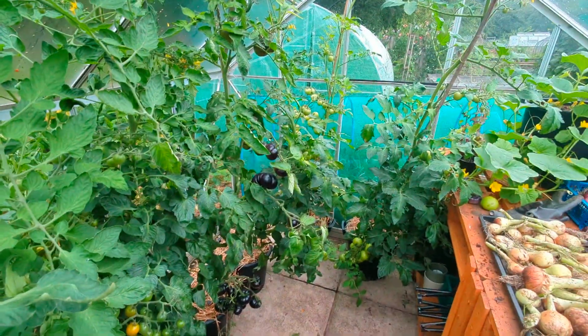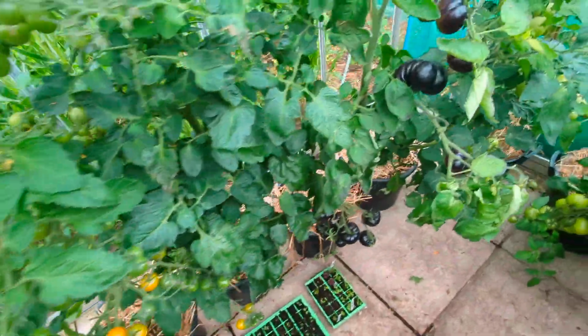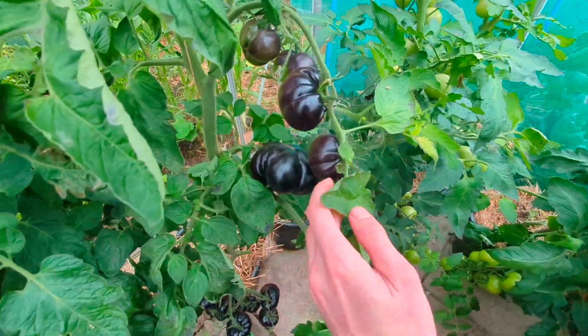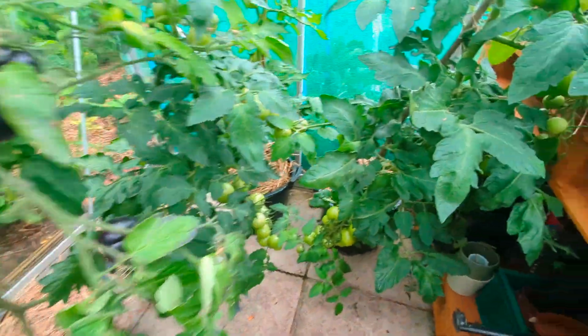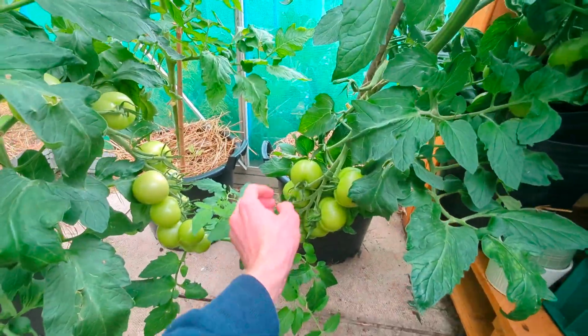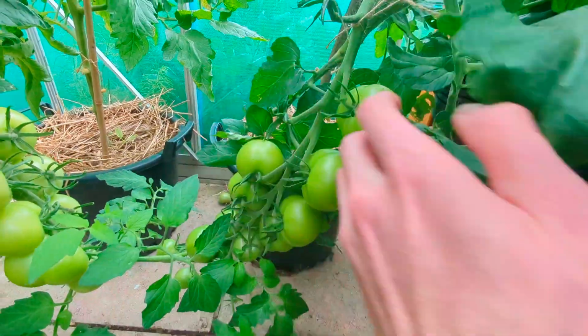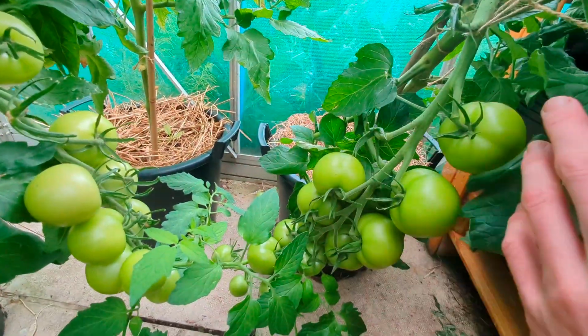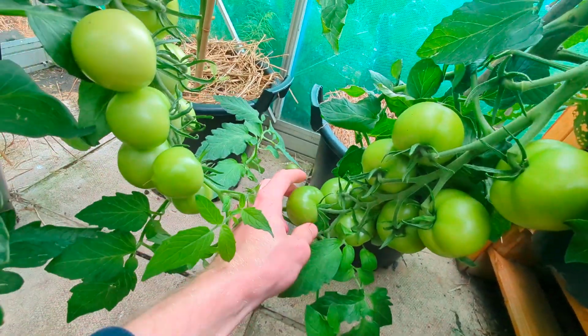So on this one side here, we have all our tomatoes, mostly our F1 hybrids. We do have this Black Beauty here, which is a heritage variety. But we've got Shirley over here, which the fruits did have blossom end rot earlier on, but the plants have now recovered and are now sending out some really nice fruits.